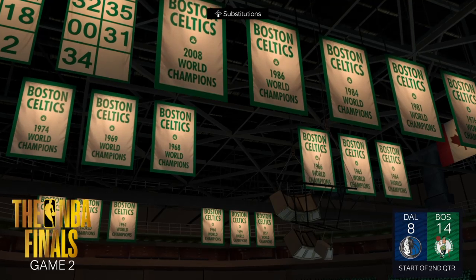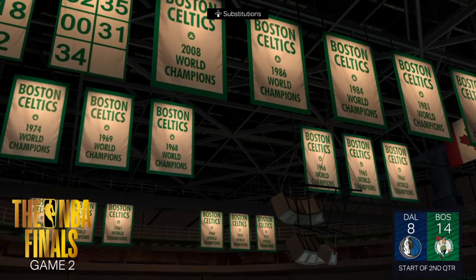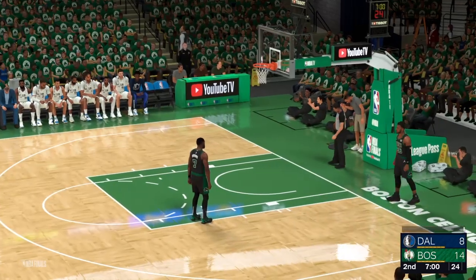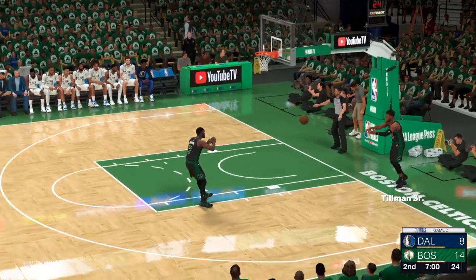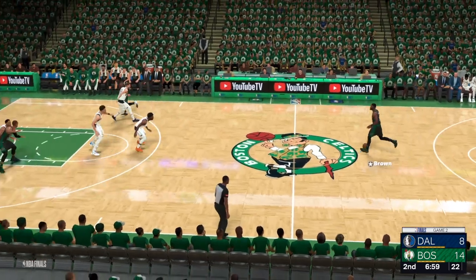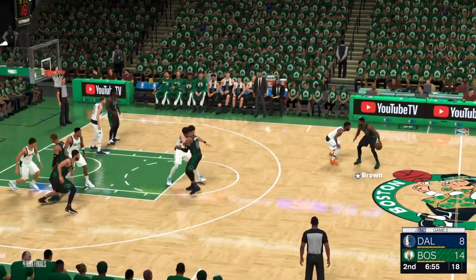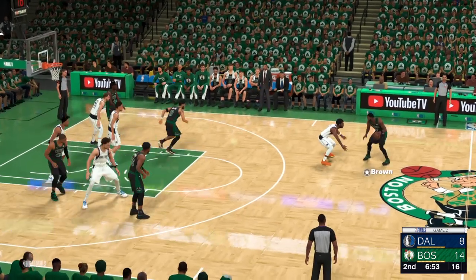Let's get you back to the action as game two is getting underway. And for the Celtics here, guys, what jumps out to you stat-wise? Give it up for their D. They're battling, communicating, and coming up with key stops. Yeah, I think they wanted to come out of the gate strong, and they have. They've taken the early lead here.